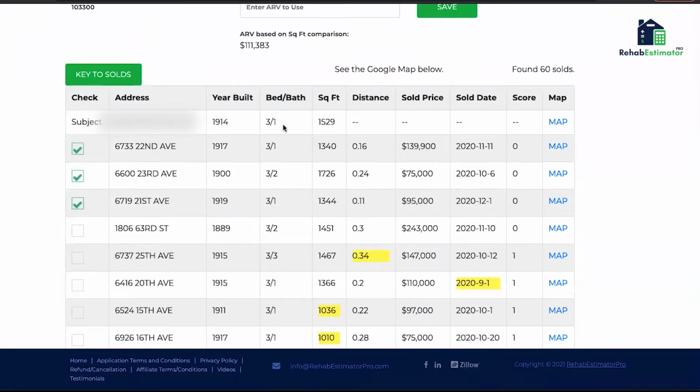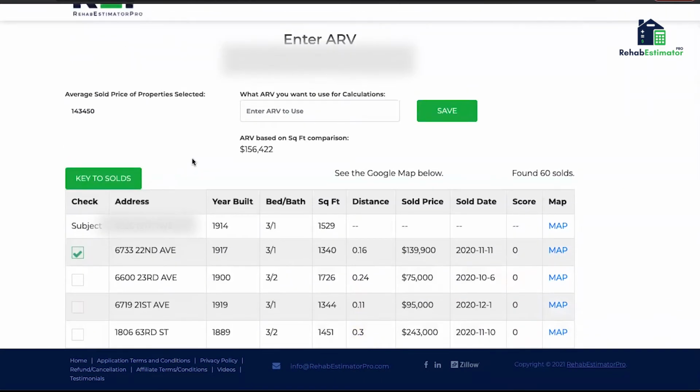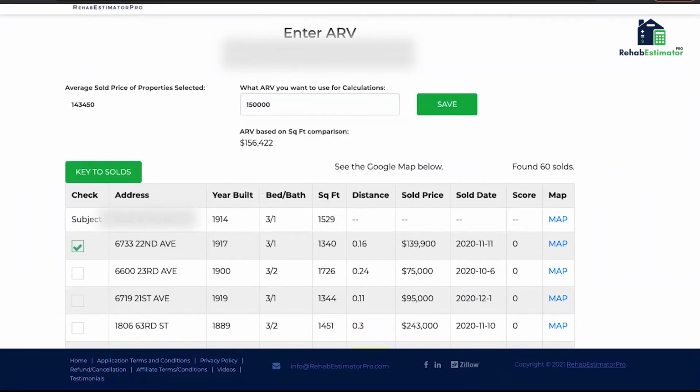We're built in 1914 and 3-1. So this is actually a really good comp. 22nd, this is 19th. This is less than a quarter mile away. This one is not 1900 for 75,000. Let's see. This one is a really good comp as well. It's getting a little bit out of our radius. Has the bathroom count is off, but I know that this house is basically a 150 house. So I'm going to use these two comps and put in my own ARV of 150,000.